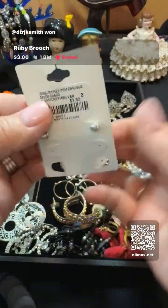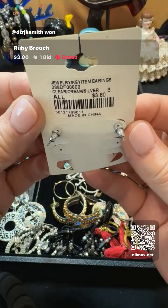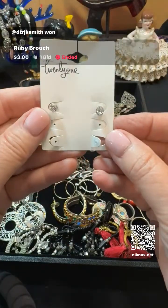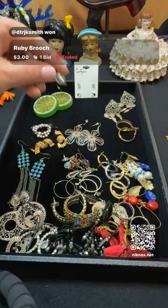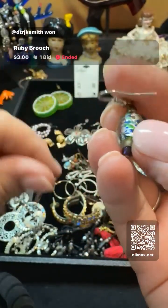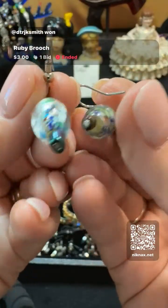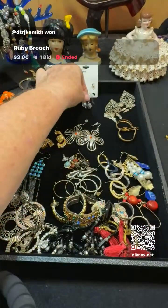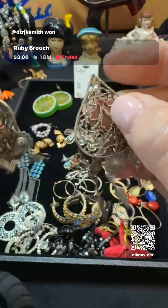These are from 21. They say silver, but I doubt they're silver, for $3.80. These are $1, pierced ears. These are glass beaded earrings with little different colored flecks in them, and then they've got the little beads at the base of them and the top of them. $1. Most of these are going to be $1.